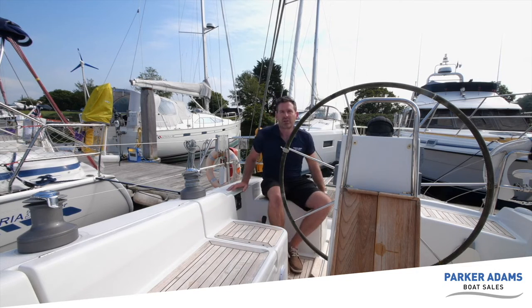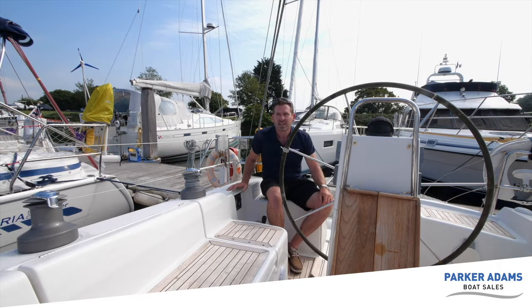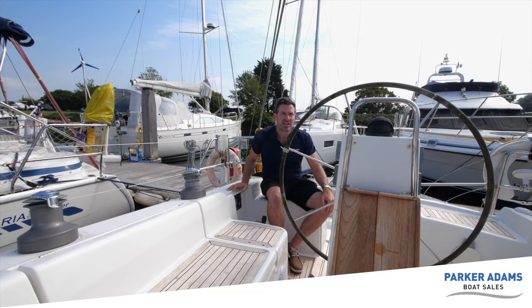Also under where I'm seated, there's a gas bottle, and there's a second gas bottle on the port side as well. So we've got 2 gas bottles. Again, that helps with more long distance sailing. And again, don't forget, this is a category A ocean going sailing boat. So this is capable of doing long passages in open sea. So having as much capacity for things like cooking is a real advantage.